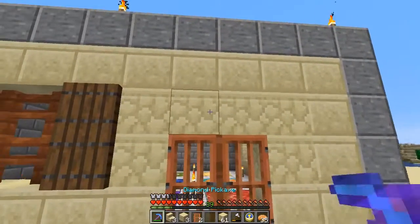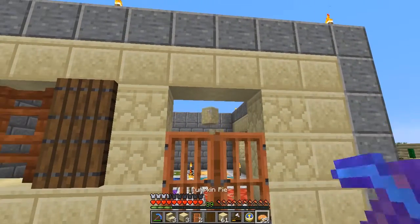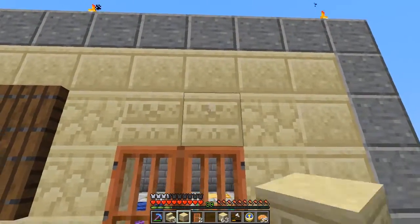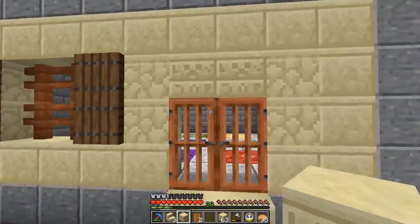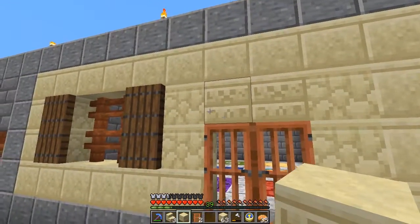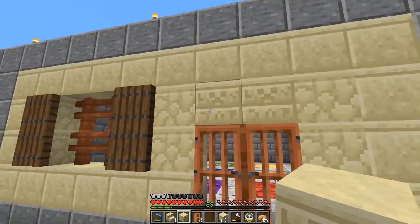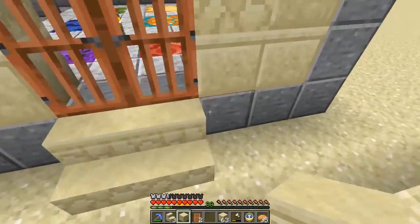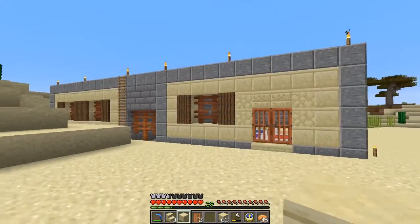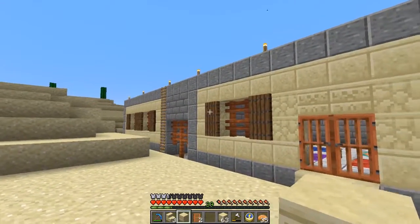Now, I was wondering, how about instead of sandstone doing something completely different and having chiseled sandstone there. That way we have a little bit something different on top, and it blends, I think, reasonably well with the sandstone, so it's not too jarring in there, and I think it just adds a little bit something to show that this is different.